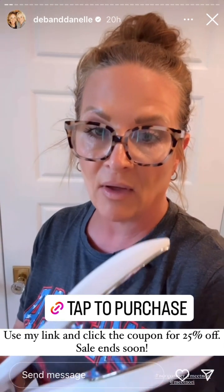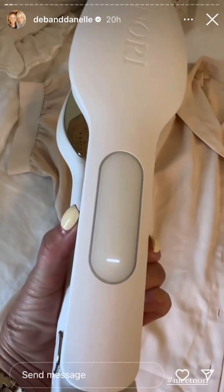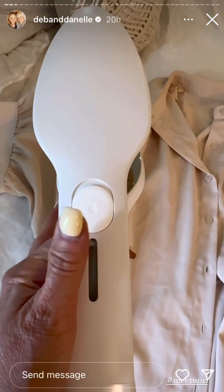I just saw that they are having a huge sale. It's 25% off. I want to show you how well this does. Iron does pretty much everything. That's the off and on. And then this is the different types of fabric, polyester, silk, you get the picture. And then it even has a steam option if you need that.